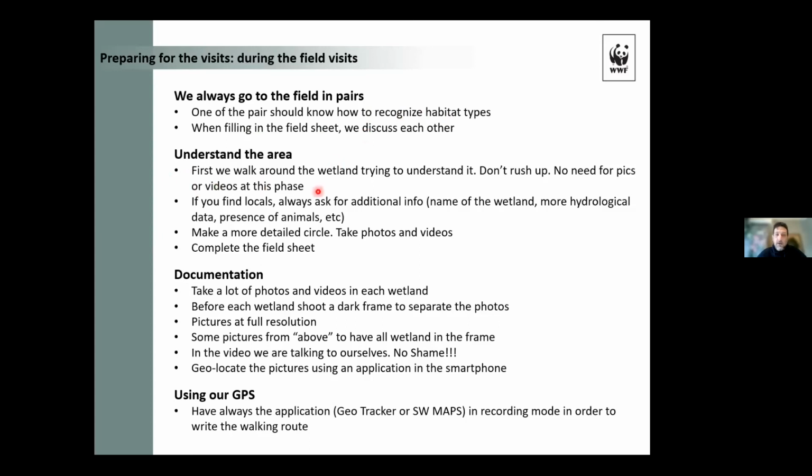First, we walk around the wetland trying to understand it. We don't need to rush, no need for pictures or videos at the beginning. If we find locals, always ask for additional information. What is the name of the wetland? Give us more information about hydrological data, presence of animals, etc., because they know more. And make a more detailed circle, take photos and videos, and complete the field sheet.